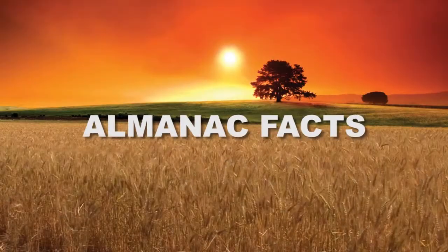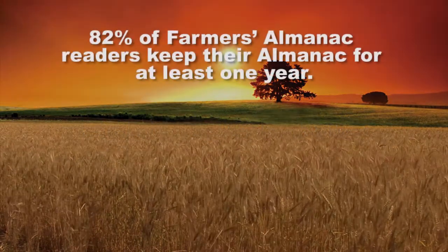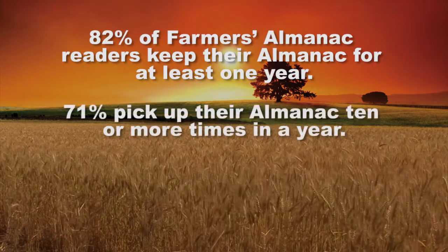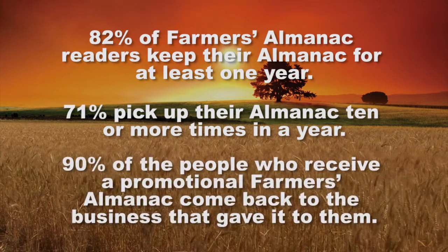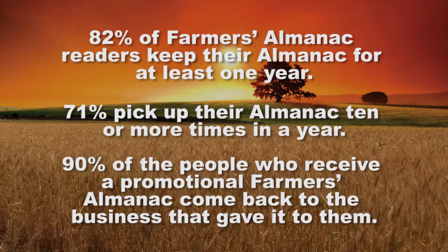Don't believe it? Check this out. 82% of Farmers Almanac readers keep their almanac for at least 1 year. 71% pick up their almanac 10 or more times in a year. 90% of the people who receive a promotional Farmers Almanac come back to the business that gave it to them.